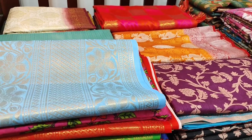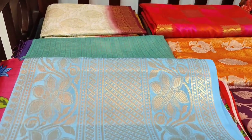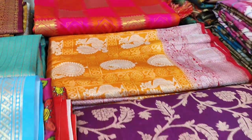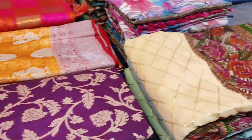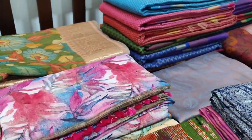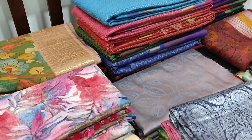Today we are going to see 21 saree designs, price ranging from 749 to 1899. All these sarees will be available on our website neidhal.com from 1:30 PM today. You can place your order directly from our website and we do free shipping all over India.